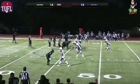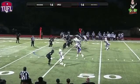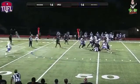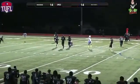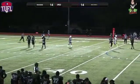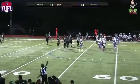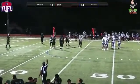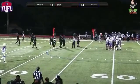As we now have a spread set 2x2, like I said, 14-14. Jones takes the snap, no read, has time, throws the slant to number 22, and drops it. Hits him in the face, shoulder pad, chest plate, wherever you want. Drops the ball, pops up into the air, and number 20 was there, but couldn't make the play as it's bang bang when it comes to the tip balls.